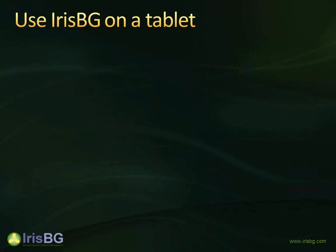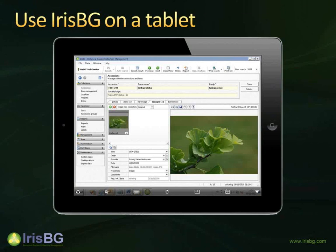Another thing that is interesting is the support for tablets. Iris does not support iPad directly, but for some people who want to update their plant collection out in the garden and have Wi-Fi coverage, you could use Iris on an iPad with remote desktop, and we've tried that, and it works quite well. So that's something to think about.